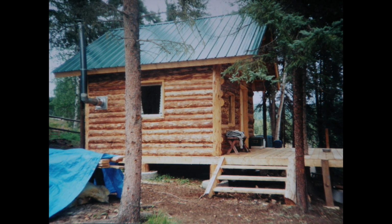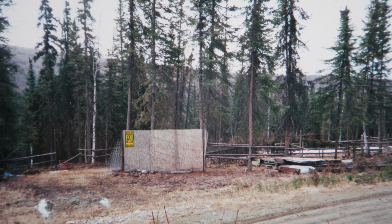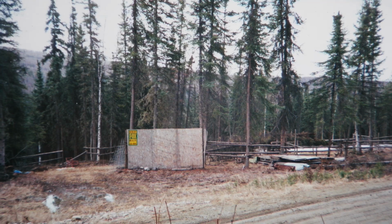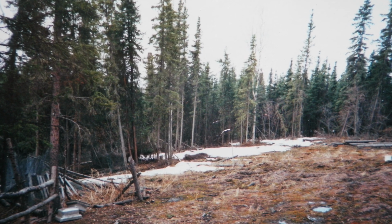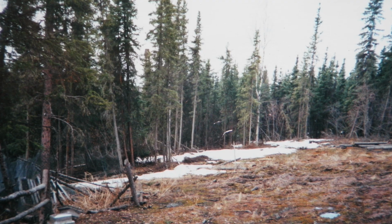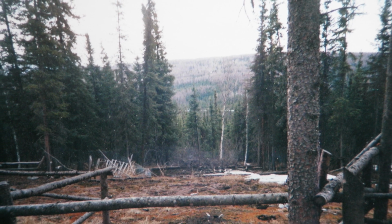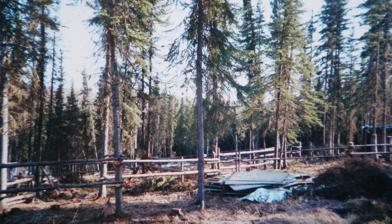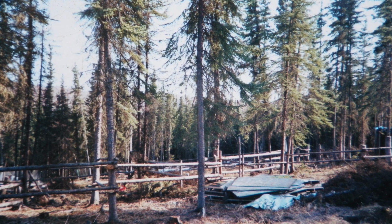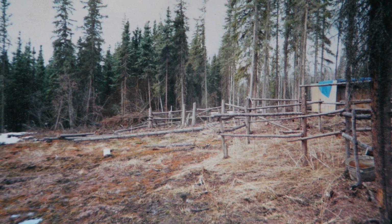This is the property as we bought it, just north of Fairbanks, probably 10 or 15 minutes. You could see that somebody else had tried to homestead this piece at one point. It's got some fencing around it. I don't know whether they had goats or horses or anything, but it's a nice little piece tucked into a little valley. The pipeline runs through that valley. You'll see that here in a minute. But with this fence along the front and kind of a gentle slope, you know, the place had potential.